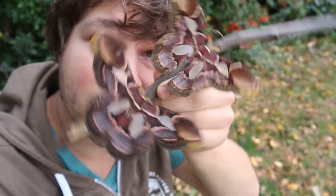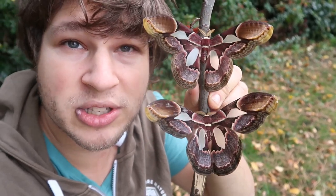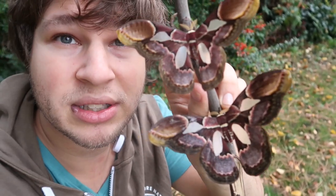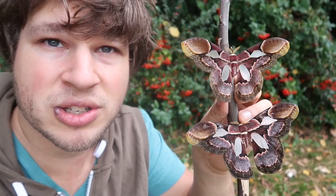Just look at that. What's really cool is that Rothschildia moths have these transparent borders in their wings. Can you see it? If you watch very closely, you will see that they assume the color of the background. They're a bit shiny and reflective, but also transparent.